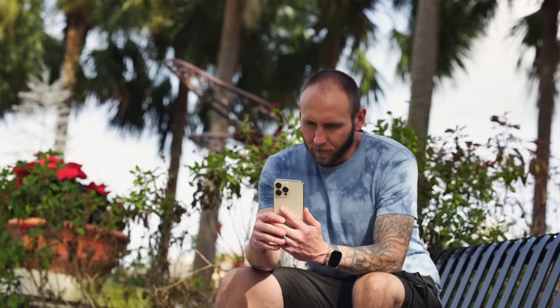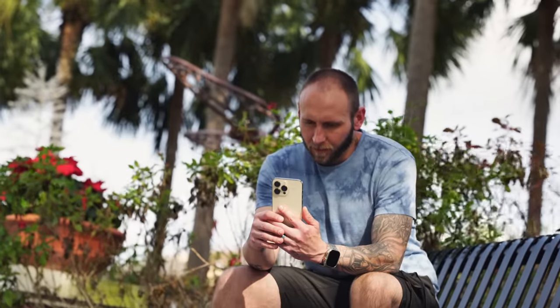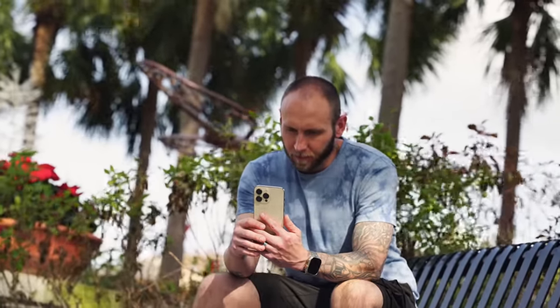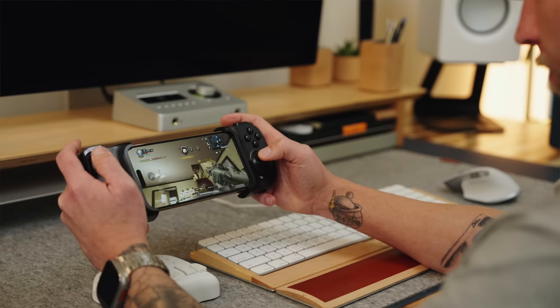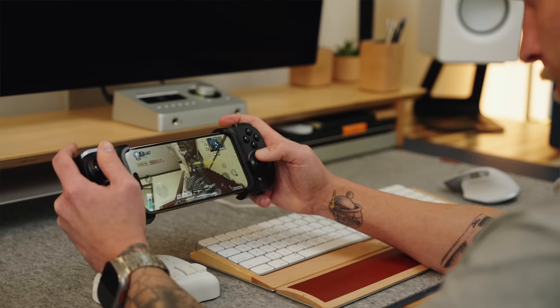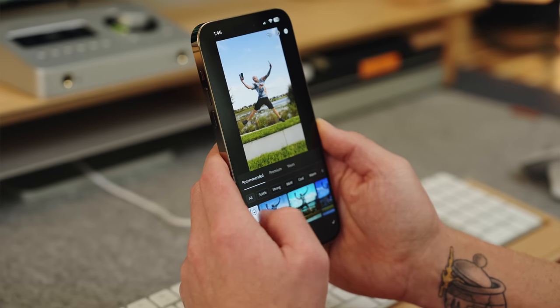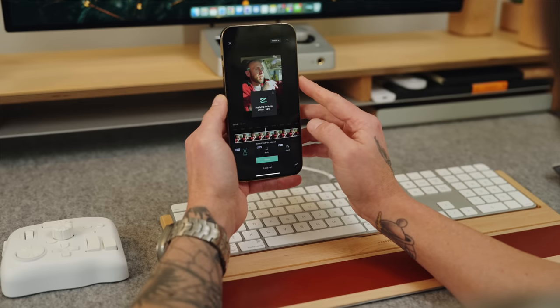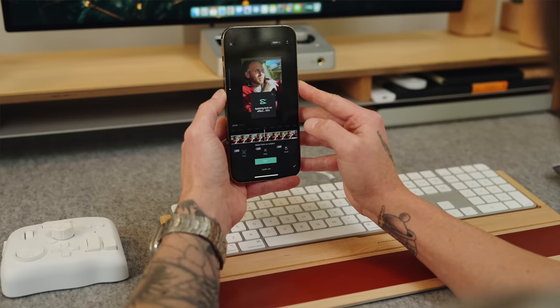So in case you haven't been able to tell the theme of this video, it's basically two steps forward, one step backwards. The same thing can be said about the performance of this phone. The A16 Bionic, incredible processor, very powerful. This phone is great for gaming. It's great for photo editing. It's great for video editing. Even doing some audio editing on this phone has been fantastic. All of the AI features centered around this new chipset, beautiful.